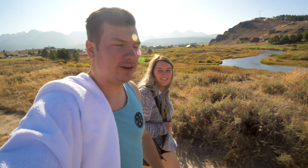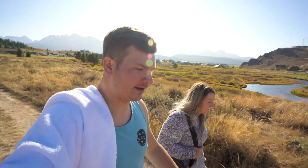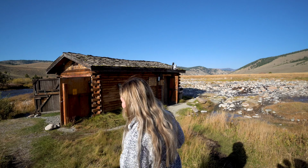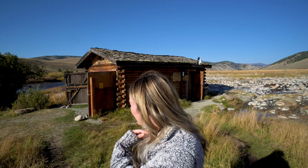All right, we are walking to the hot spring right now. This is our hot springs. So we're going in this little barn here, but it has the doors open with a beautiful view of the mountains.